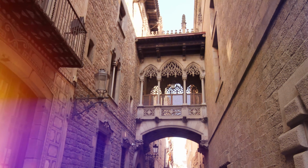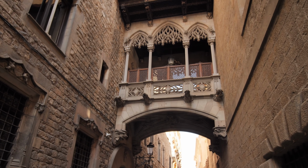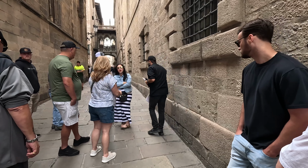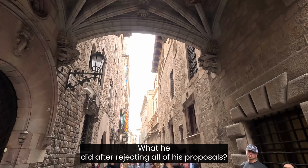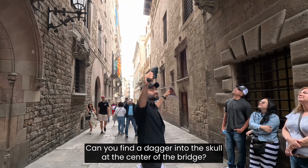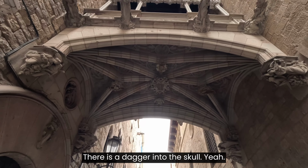Then we came across Pont del Bisbe. At first glance, you'd think this bridge has been here since medieval times, right? But guess what? It was actually built in 1928 by one of Gaudi's prodigies, Joan Rubio, who got very angry after the city rejected many of Rubio's more ambitious redesign proposals. And you know what he did? Let's find out. Can you find a dagger in the skull at the center of the bridge? Yes. There is a dagger in the skull.